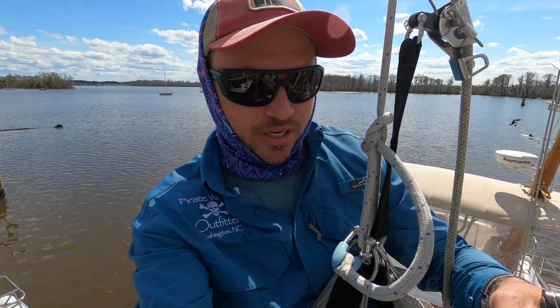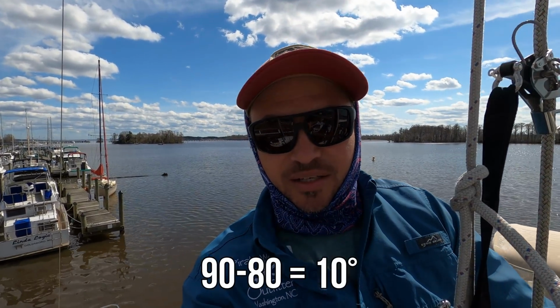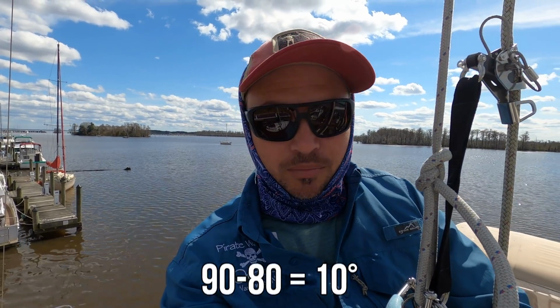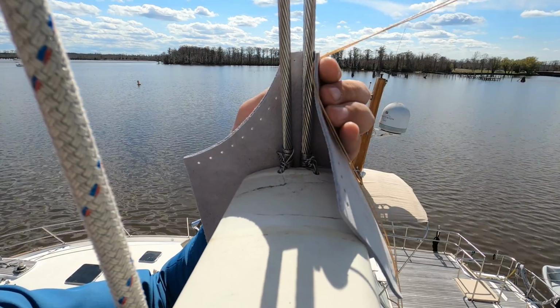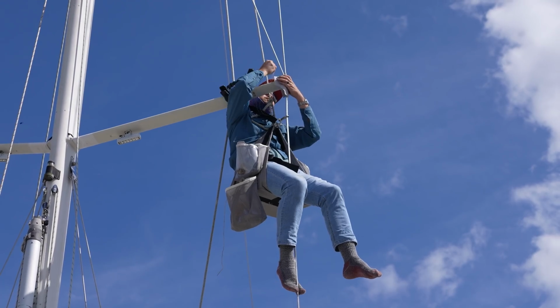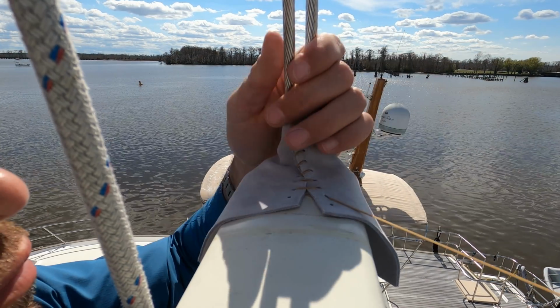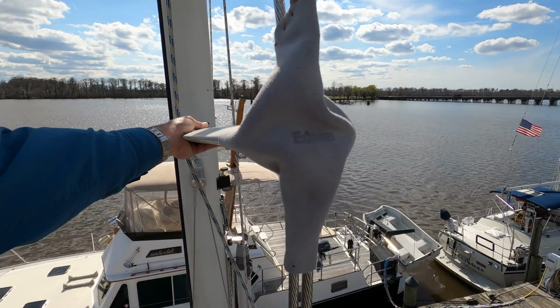Okay, yeah, so that turned out to be 80 degrees. We want these spreaders to have basically a 10-degree angle based on some drawings that I got from Pacific Seacraft. One thing I had to do while I was aloft was put on the spreader boots, which are basically just pieces of leather that completely cover the ends of the spreaders so that the sails don't chafe on them.